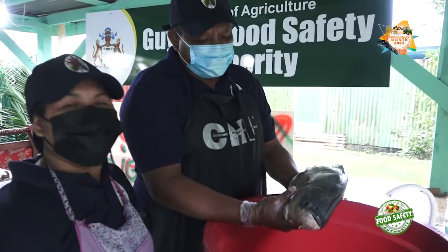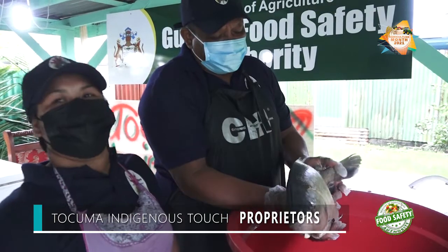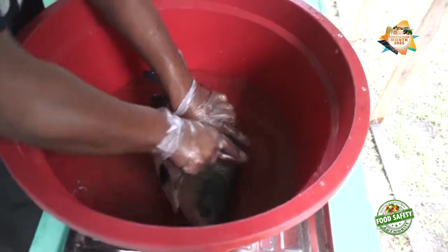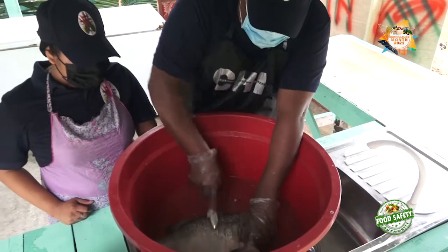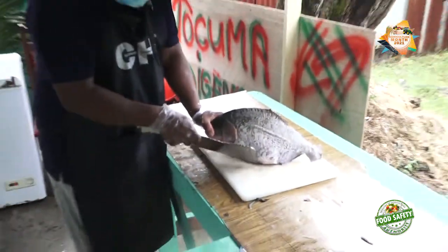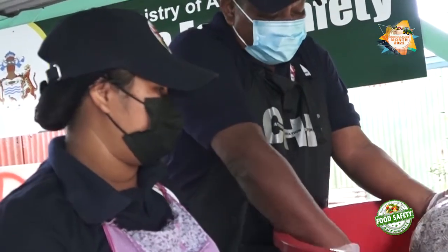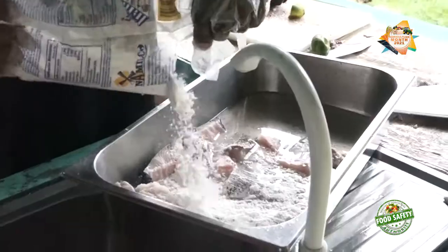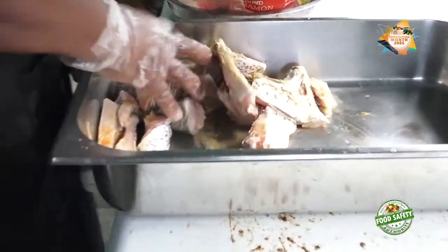I choose the best tambaki for my tuma. The tambaki must be shiny, the eyes must be bright, fresh, odorless, and plump. Once the tambaki has been selected, Andrew does the cleaning and preparation. The tambaki has to be cleaned and washed. After cleaning and washing the fish, I put it in the refrigerator while I process my other ingredients. Once the ingredients are ready, the cut-up fish is then properly seasoned and is now ready for the pot.